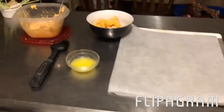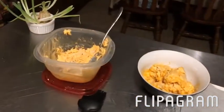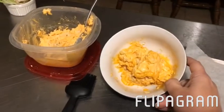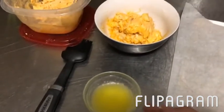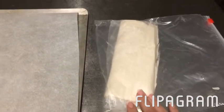Hey guys, it is Friday evening, and what you see here is some leftover buffalo turkey dip. This is the shredded turkey with cream cheese, cheddar cheese, and Frank's hot sauce. There was quite a bit of this left over. And what I also had was some leftover phyllo dough from when I made baklava for Christmas.